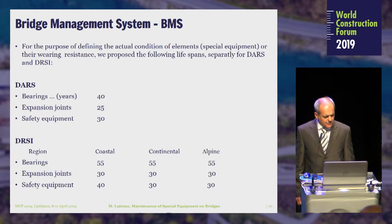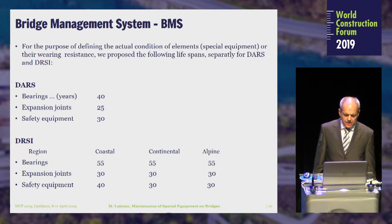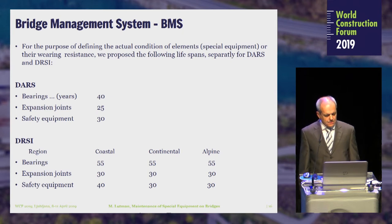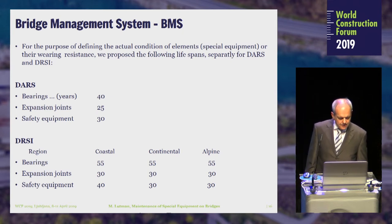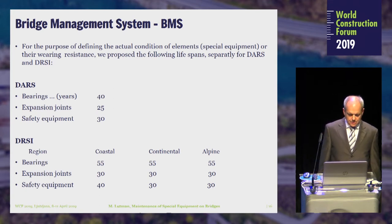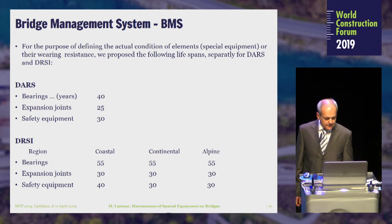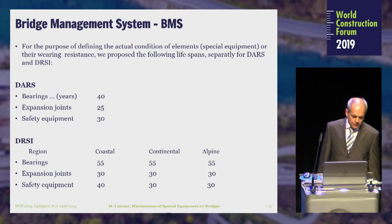For the purpose of defining the actual conditions of elements, special equipment, or their wearing resistance, we propose the following lifespans separately for DARS and DRSI. For DARS, we planned for bearings 40 years, for expansion zones 25 years, and other safety equipment 40 years. For DRSI, it depends on the region. For coastal, continental, and alpine, it's the same for bearings and expansion joints. In the case of bearings, 55 years, and in the case of expansion joints, 30 years. And for safety equipment, there is a little difference between the coastal and the continental and alpine region, from 40 to 30 years.